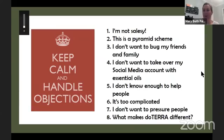So we do something called CPTG, which is Certified Pure Therapeutic Grade. And that just means that our products are both pure and potent. That is our brand name. And that sets us apart across the board from other essential oil companies for several reasons.